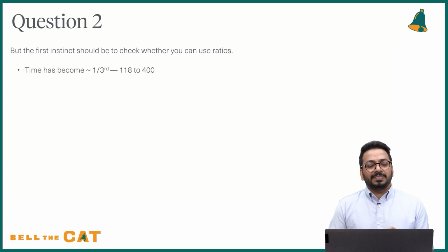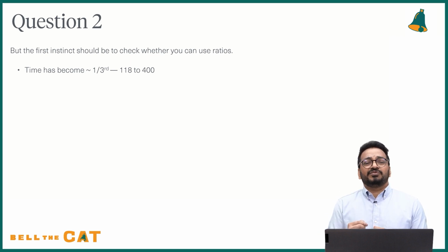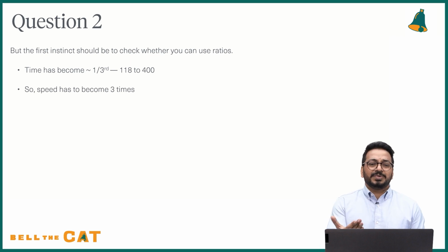So here, what are they saying? Time has become 1/3. Sorry, that's a typo. Time has become approximately 1/3. From 118, it has become 40, right? 118 to 40. When you want to know this ratio, always look at using ratios as new by old. New is 40, old is 118. So 40 by 118 is how much? If you approximate 118 to roughly 120, 40 by 120 is 1/3. So time has become approximately 1/3, which means speed has to become 3 times. Time is 1/3, speed is 3 times.